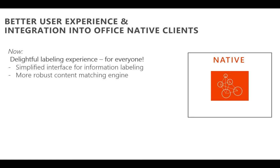Okay, then let's talk about native. What do we have now? Now we have an add-in for Office running on Office 2010, 2013, 2016. We changed the client a little bit. At the end of this slide, I will have a demo of the new small but important things that we put in the last version.